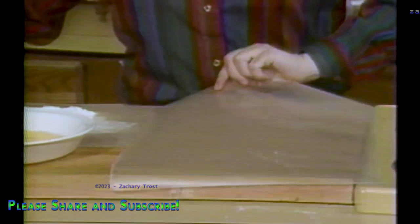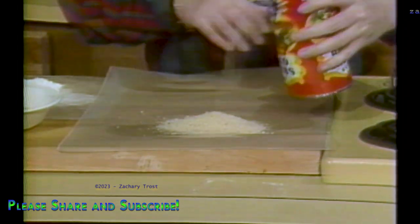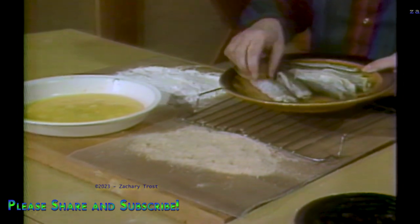Why do you mix the water with the egg? It'll make it foamier. If you didn't do that, it wouldn't foam much at all. You could not add water, but it does stick better. And then the final touch of breadcrumbs. A lot easier to pour them out of a box than to try to make your own. Try to mash them up. Dry them first. And you need a little rack of some type.